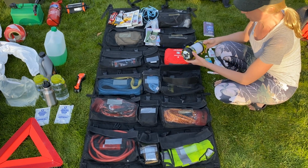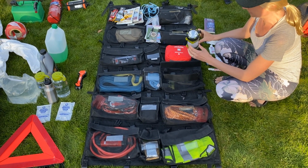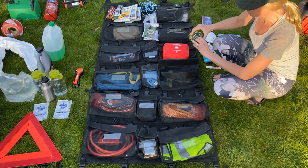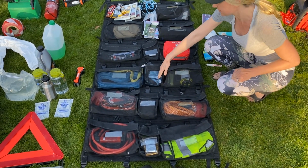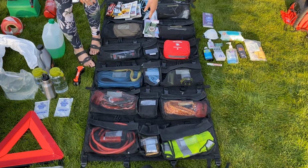This I've talked about quite a few times. It's an LED light, hundreds of hours of light. You also have the flashlight feature, and you have a USB charger for your phone or any other electronic items. We have some rags. You might be doing some dirty oil changes, things like that, so rags are handy.